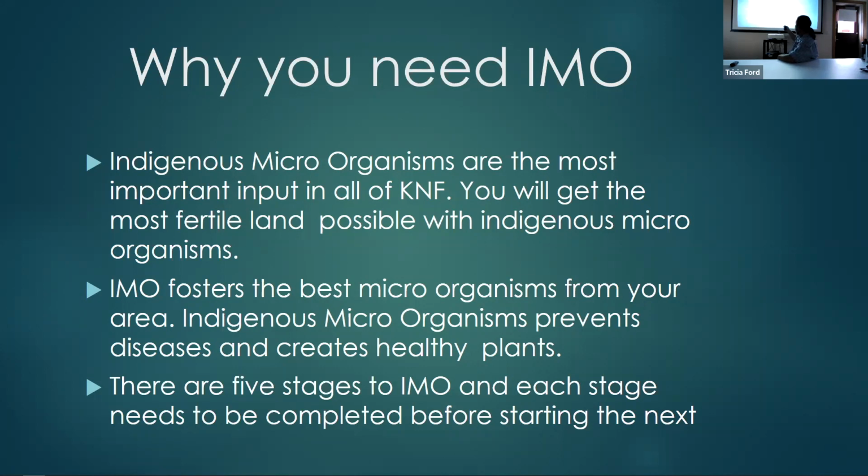There are 5 stages to IMO, and each stage needs to be completed before starting the next: IMO 1, IMO 2, IMO 3, IMO 4, and IMO 5. I'm not going to get into detail about all those, and please go to Chris Trump's YouTube channel. I know it's an unfortunate last name, but he's a brilliant man and a wonderful human being, open-hearted and very compassionate. Master Cho did say that all this has to be done with love. That is where the basis of this comes from. The love of humans, and that's his philosophy as a Christian, and it comes through in his process here.